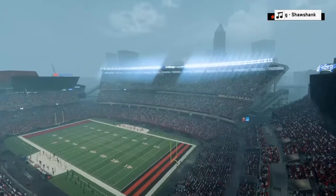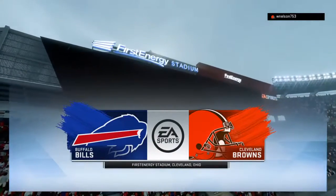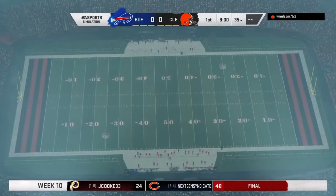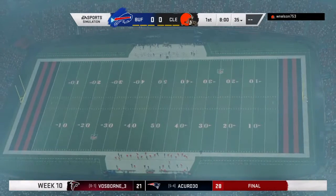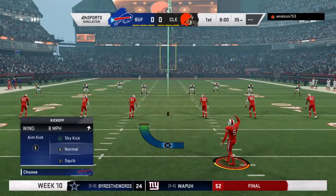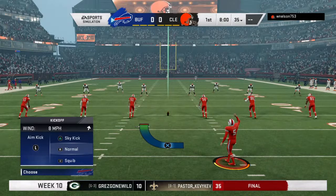All right, Coach, it's been a wet and dreary day by the shores of Lake Erie, but we have football at First Energy Stadium in Cleveland, Ohio. The scene a few moments ago, here it is. It's unlike any other in sport as both teams made their way out of the tunnel. These folks are fired up as their guys are ready to do battle between the Buffalo Bills and the Cleveland Browns.